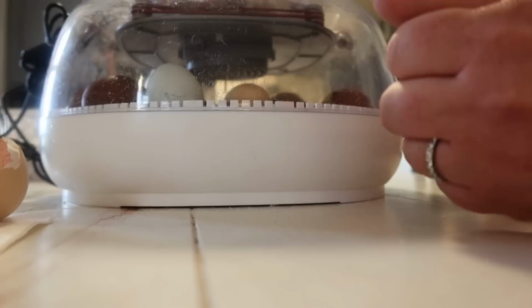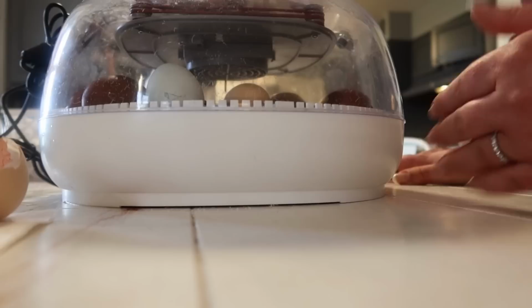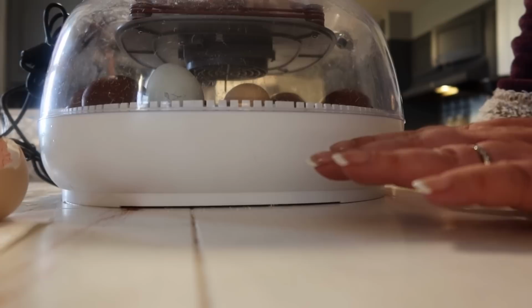I wanted to do this batch first off to give the kids the experience of incubating and hatching eggs. And it's been fun the last 21 days. Today's actually day 22, having it on our table. I wanted to do that so we could keep a good eye on everything. Also, all of these that we hatched are Easter eggers, olive eggers, or the black copper marans. So we should get a nice color variety of egg layers.